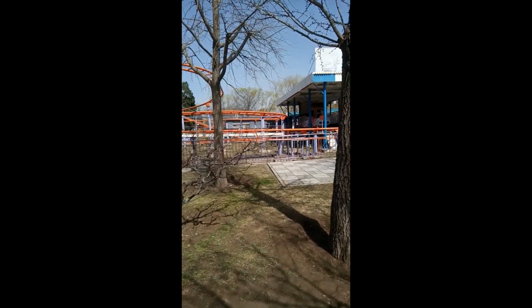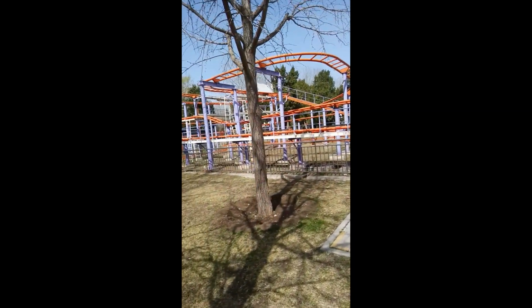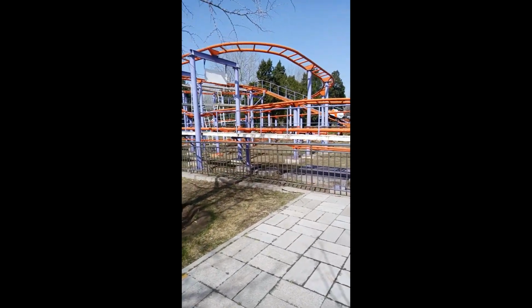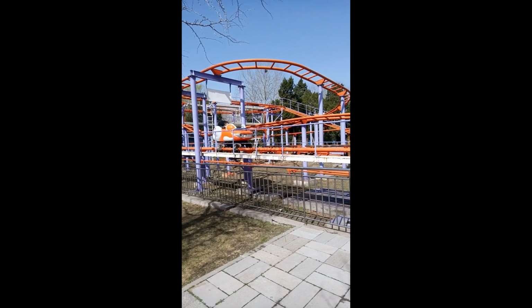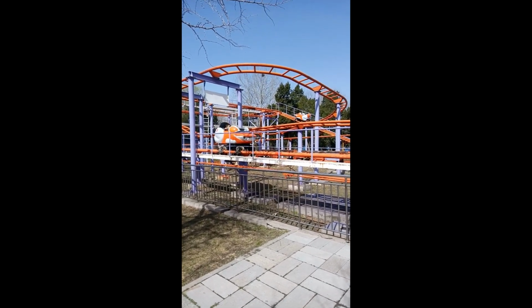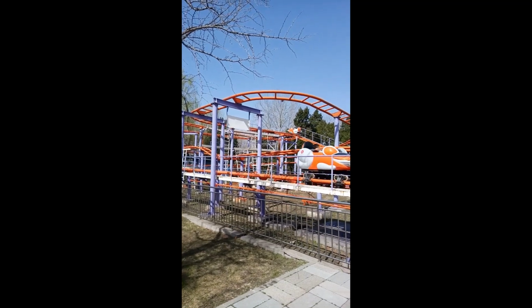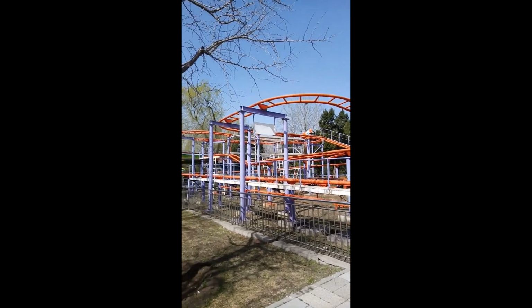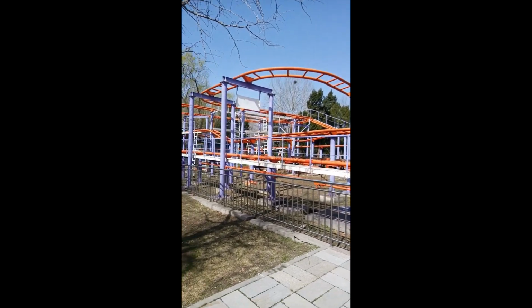and who knows, they've lost their spinning coaster and their Loop and Corkscrew coaster. Who knows, maybe this will be the next one to go. I hope not, because it's actually a fun little ride, but you know, nothing lasts forever, and some of the rides here are starting to show their age.